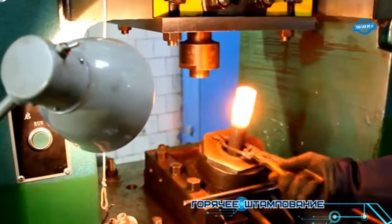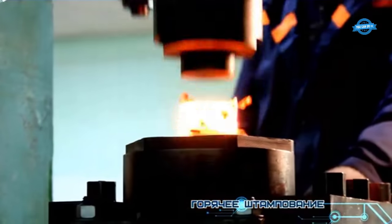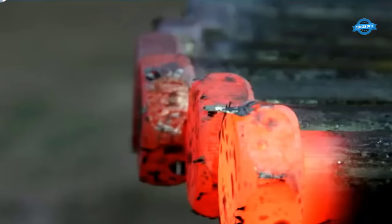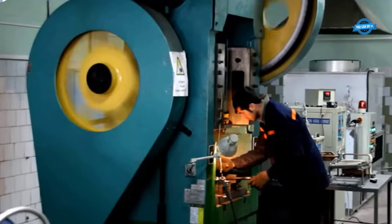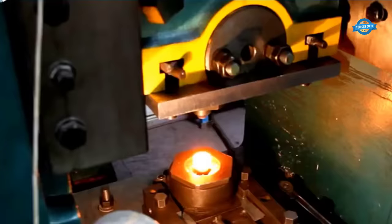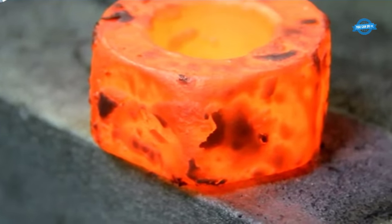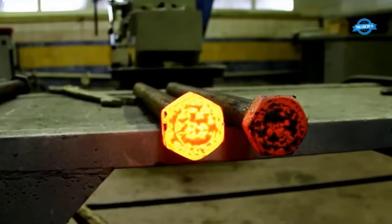Molding and shaping. After heating, the workpiece is placed in a mold and subjected to an impact press die. The molding process can take place in several stages, aiming to achieve the desired shape with minimal mechanical processing. Automatic marking of the blanks is carried out after shaping the bolt head.